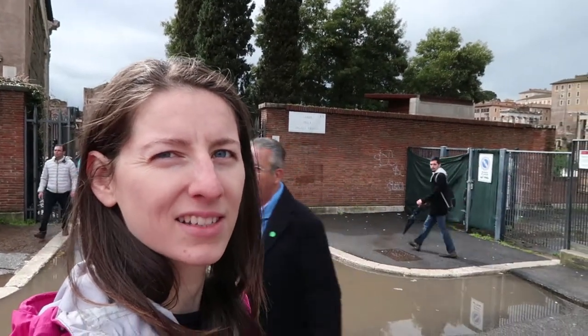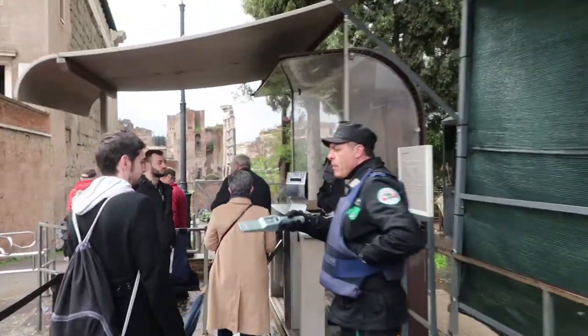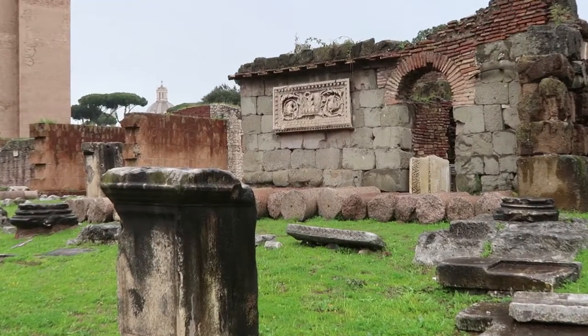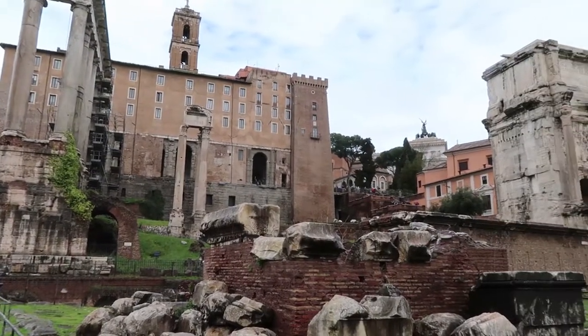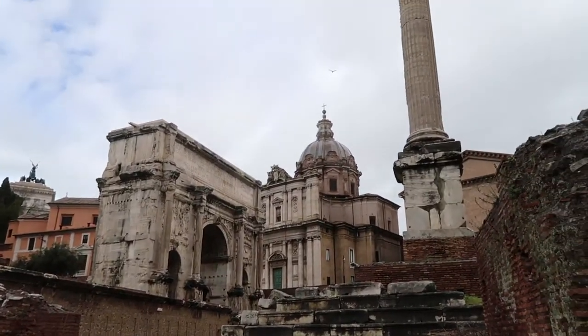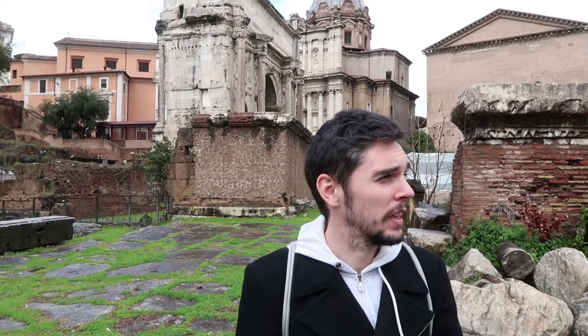Contrast to the weekend, this is the queue on a Monday. I guess I'll start by saying that all of this is the very first settlement of Rome. This is where it all kicked off, where Rome started. Which, it's actually not that big, is it? No. If you think about it.